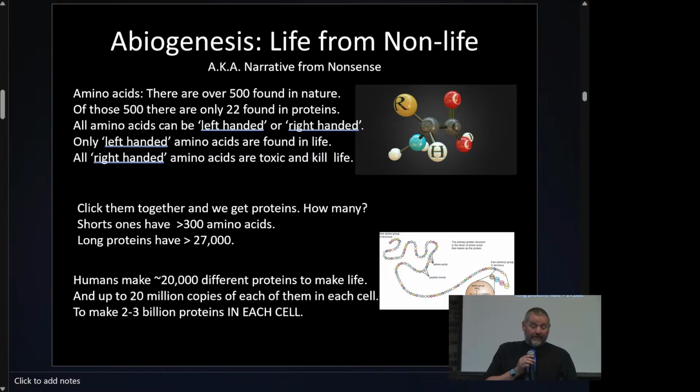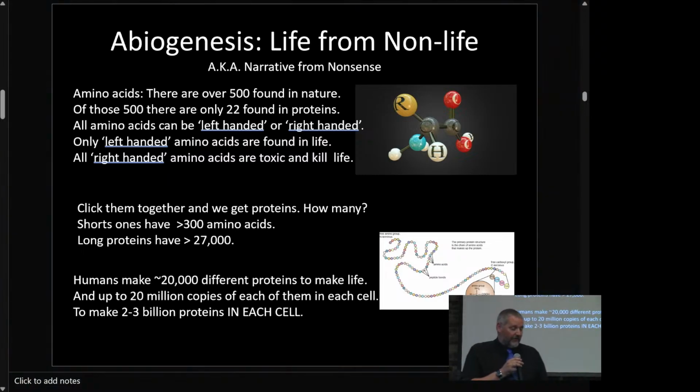That's a long chain. Humans have about 20,000 different proteins to make life, and up to 20 million copies of each one of them in each cell. Numbers are starting to get pretty big here, right? To make 2 to 3 billion proteins in each cell. Okay, they don't click together like beads. Remember the ones you had when you were a kid, where this one pops into this one and you get the red one and the purple one? That's not how they go together.